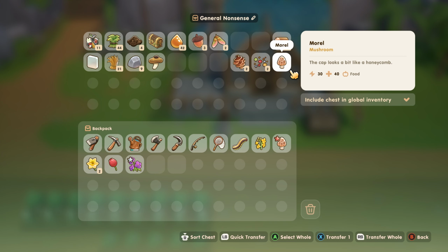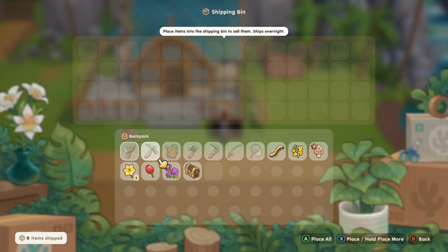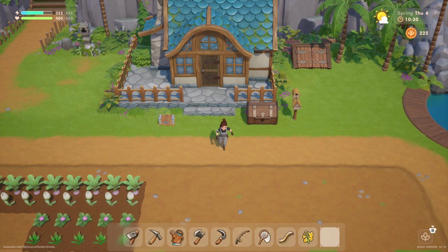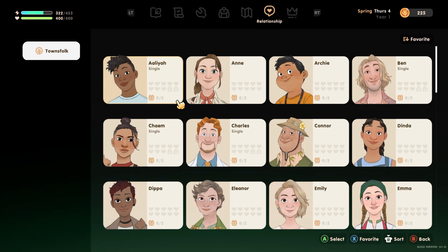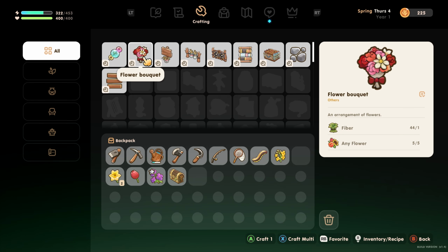Why is the red star one worse than the normal one? I would have thought it would be the other way around. Oh, we should take this to the blacksmith as well. The coffer. You can have my morel. Okay, so we should be able to craft, I think. Unless I've done this completely wrong. Flower bouquet. Yeah, lovely, lovely.